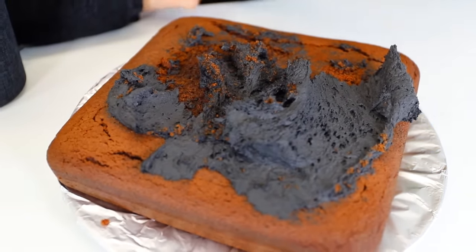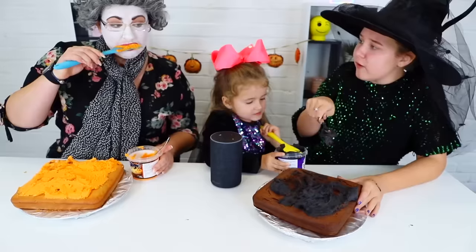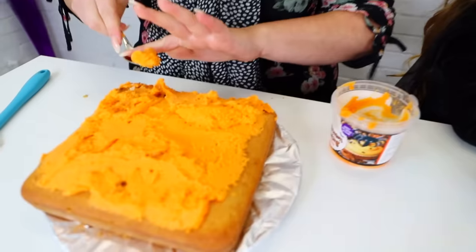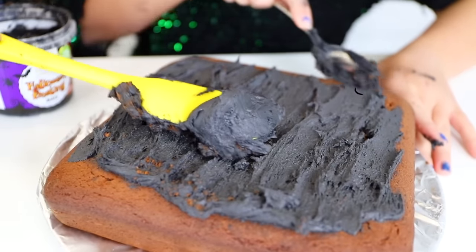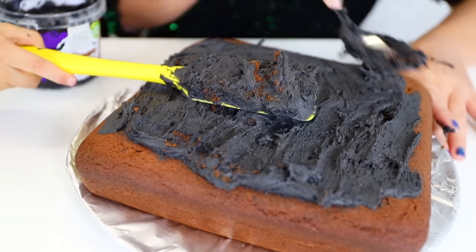Hand, Bonnie. Right, here you go then. I'm gonna spread this all over. Granny, I can see you! Sorry, girl. Ooh, Granny's just looking like a big pumpkin! Guys, our one looks so cool. This black frosting, it reminds me of a black sea.